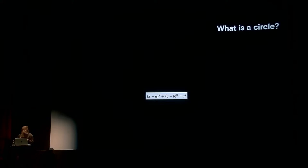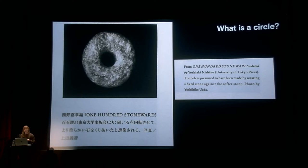But you can also make a circle the way that the first circles were made. So this is an artifact that looks like a Krispy Kreme donut, but it's not. It's made out of stone. You would hurt your teeth if you tried to bite into this. And it's supposedly one of the first perfect circles that was ever made by man. And this was made long before the equation exists, before the perfection of industrialized manufacturing existed, before compasses existed.